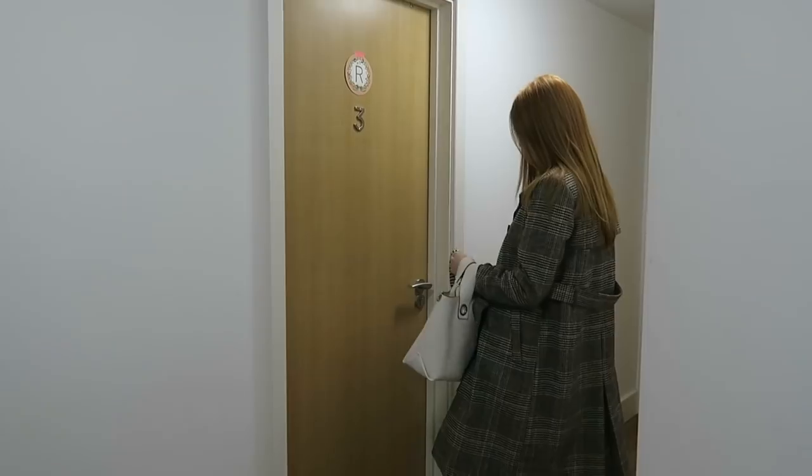So I'm gonna go into town now and get some bits from the art shop possibly. I need to go to the library and have a little look at some books. And then the main thing I need is printer paper. I'm going to try the art shop for it, but if they don't have it, then I'm going to go into town and find it somewhere else. So yeah, let's go into town.